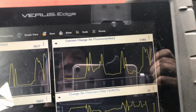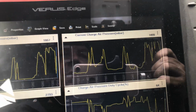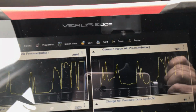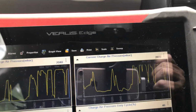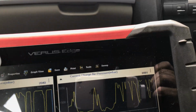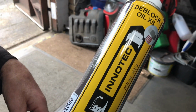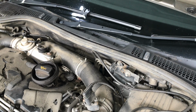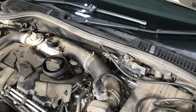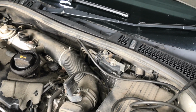Third. We're still overboosting a wee bit, but I don't think it's as bad as what it was. Another thing is we're not sure how much tolerance the thing allows, but there's still no lights on. See, that sticky rod with this stuff, D-block oil excess. Now this gets good reviews, this stuff. So we're going to do that. So we just had it overboosting maybe on the scan tool by 100 millibar. So what's that about? Maybe 1 psi, not sure. But anyway, we'll see. The engine light has never come back on.